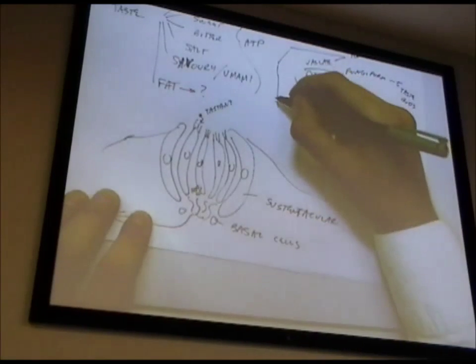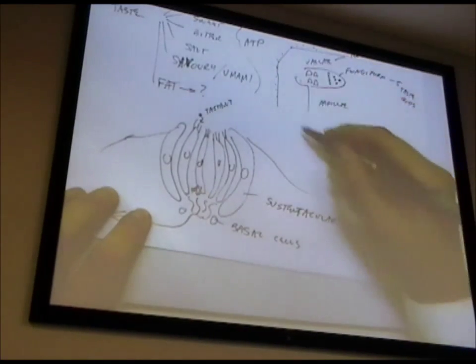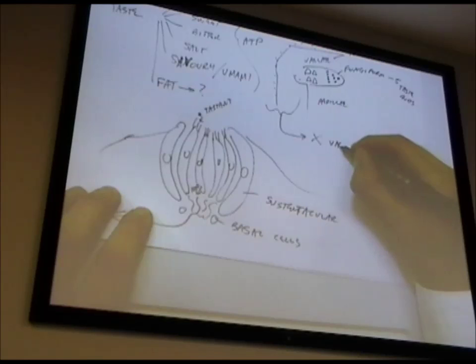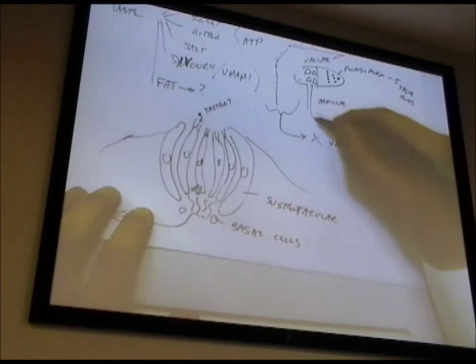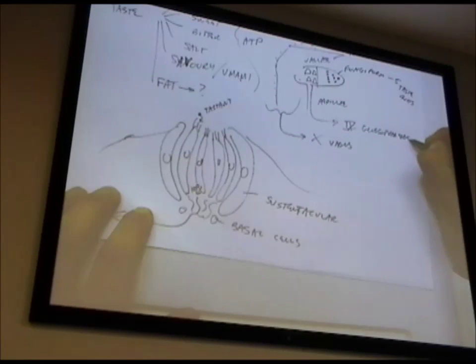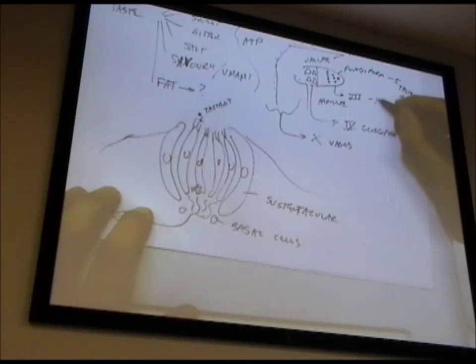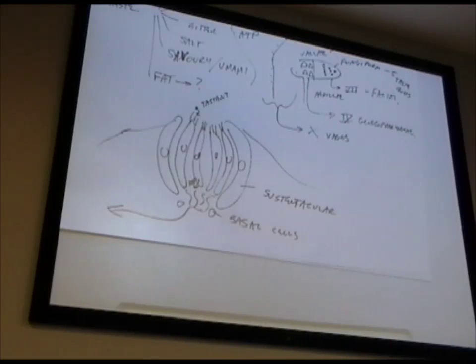So I've mentioned that we have taste receptors all over the palate and the epiglottis. Information from that area will go towards the brain via the vagus nerve, cranial nerve 10. The posterior third of the tongue goes via the glossopharyngeal nerve, which is cranial nerve 9. And the anterior two-thirds goes via cranial nerve 7, the facial nerve. And then off they go to the brain.